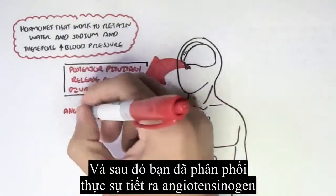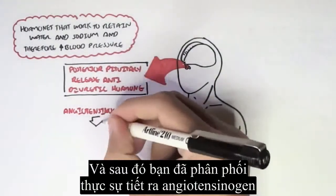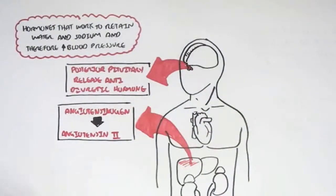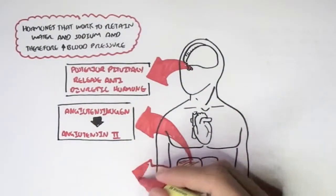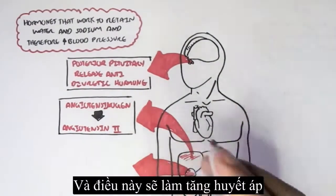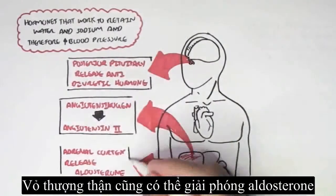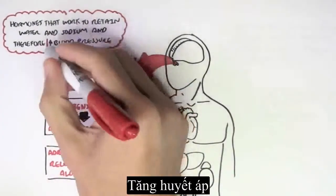And then you have the liver that actually secretes angiotensinogen, which through some enzymes, etc., will be essentially converted to angiotensin II, the final product. And this will increase blood pressure. The adrenal cortex can also release aldosterone, which increases blood pressure.